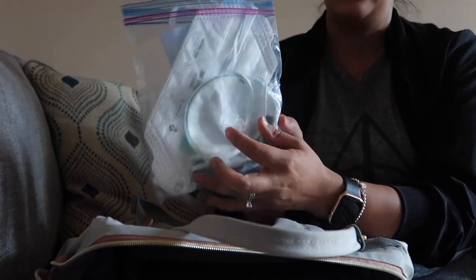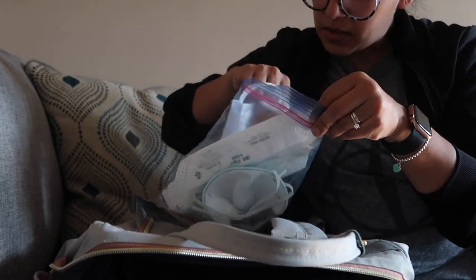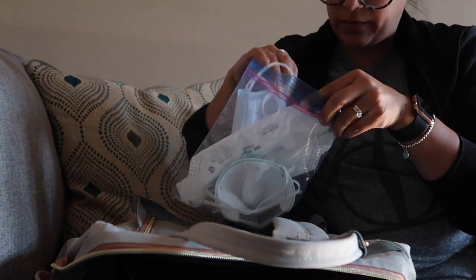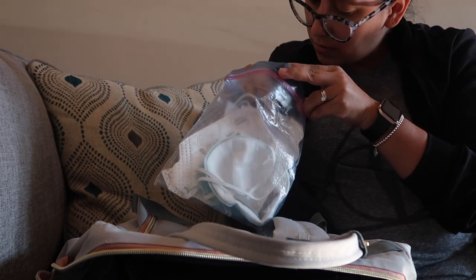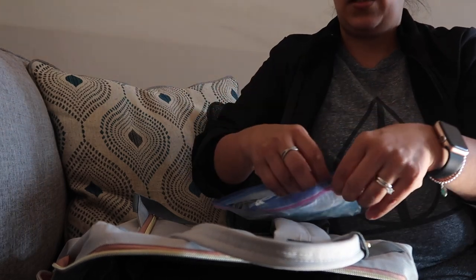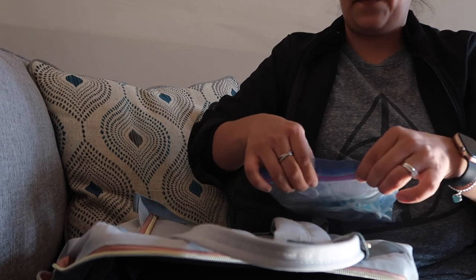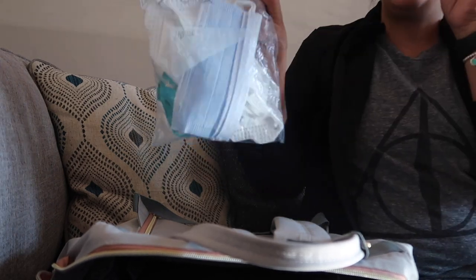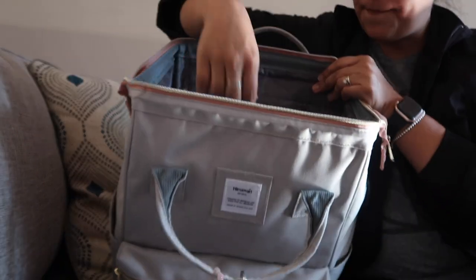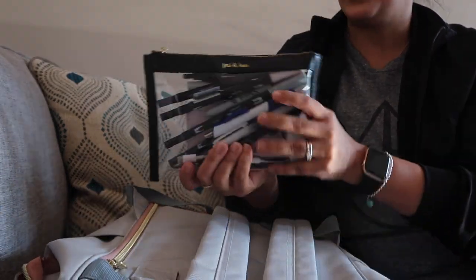So the next thing I have are my masks here, and I have a surgical, an N95, and what is this one? I think it's the KN95. But it's a little different. They're just two different N95 masks that they gave me at my last clinic. So I just keep them in here. Now we have to wear two masks every day. You have to wear the N95 and then the surgical one on top. So I keep that. And I have my pencil pouch from Poi and Hun.